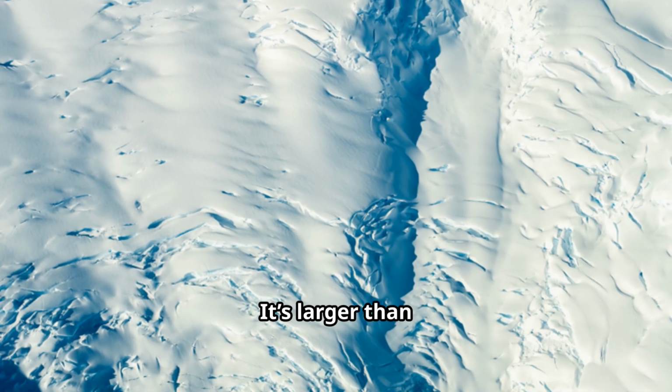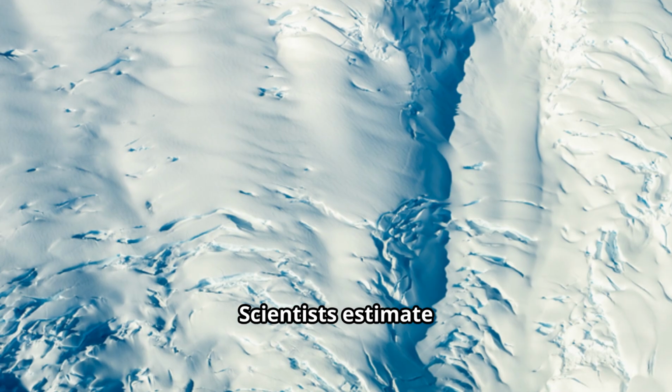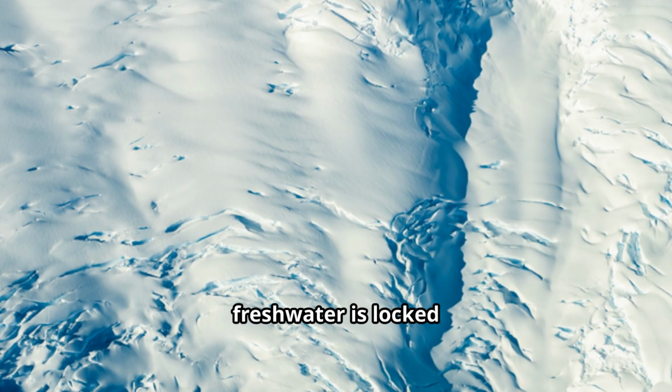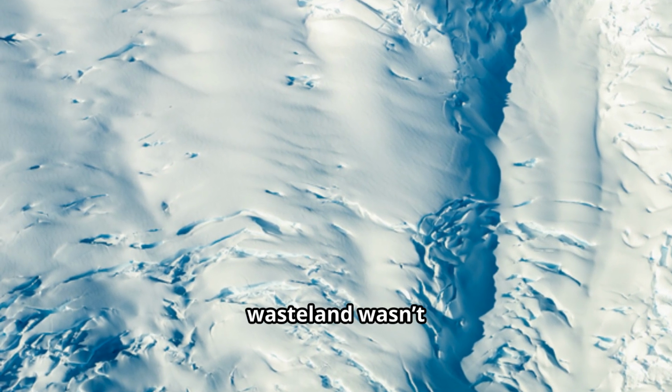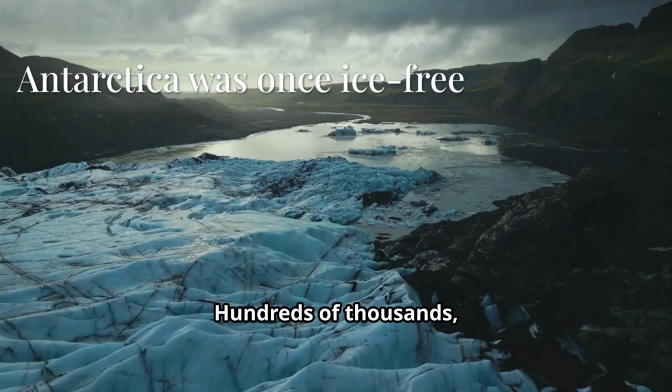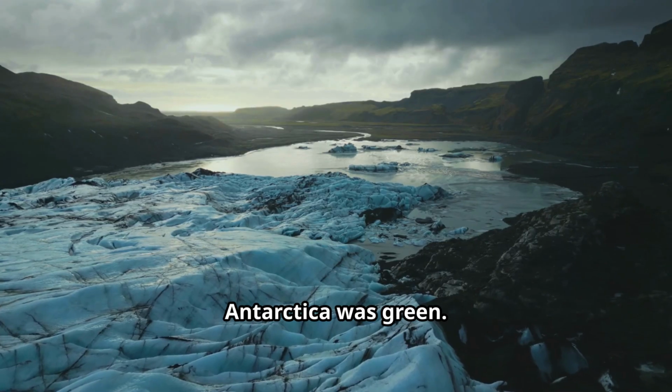Antarctica is massive. It's larger than Europe and covered by ice up to 3 miles thick. Scientists estimate about 90% of Earth's freshwater is locked inside that ice sheet. And yet, this frozen wasteland wasn't always this way. Hundreds of thousands, even millions of years ago, Antarctica was green.